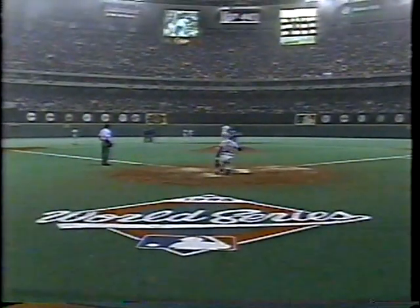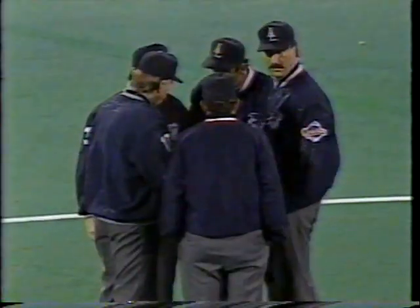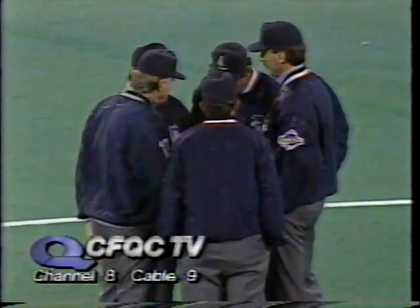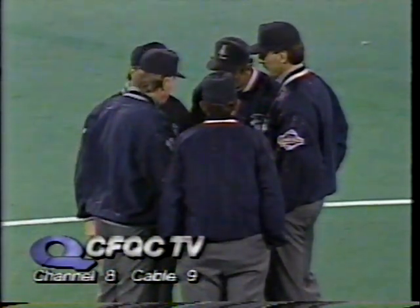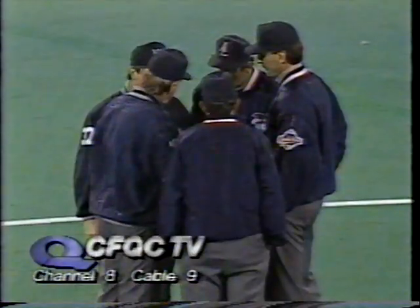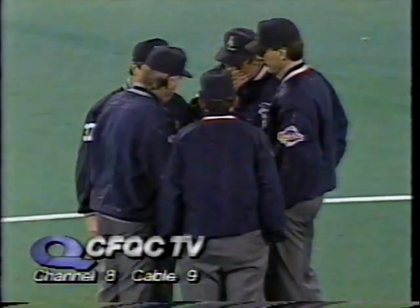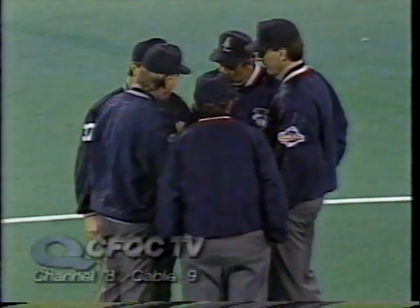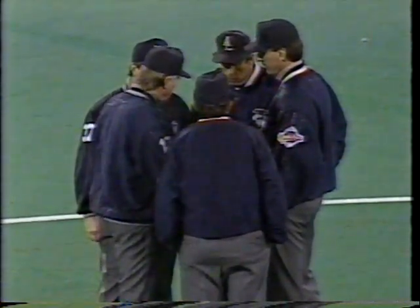Now all of the umpires, with the exception of the plate umpire Charlie Williams, are conferring out by the shortstop position. And we have been told that both teams have been issued walkie-talkies that they can use to communicate with the bullpens. Well, what else could happen tonight?